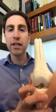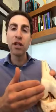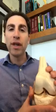When this cushioning starts to wear away, it can either wear away in one spot or generalized everywhere, we call that arthritis. Generally, arthritis is due to wear and tear, but can be due to a chronic injury, an injury that just happened, or even due to diseases where the body attacks its own joints, such as rheumatoid arthritis.